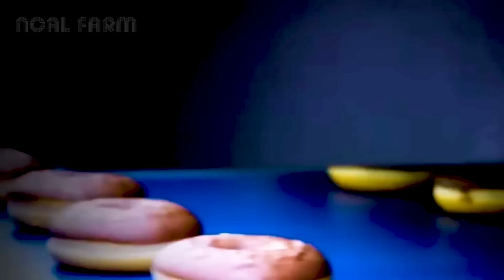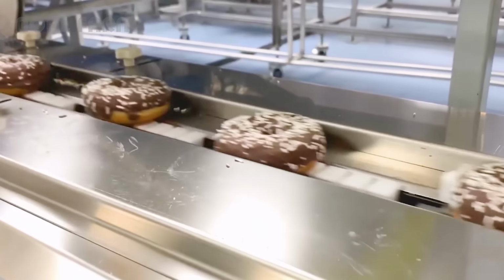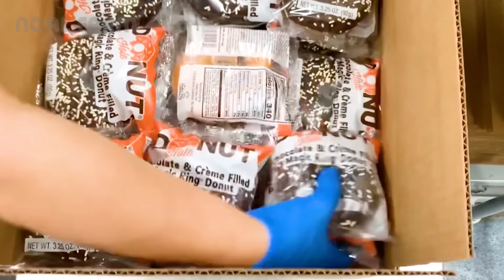Once the donuts are fully decorated and ready, they are carefully arranged and automatically packaged. Robotic arms precisely locate each donut and gently place them onto trays, which are then transported to the packaging area. The packaging process ensures that each donut is securely sealed to maintain its freshness and appearance during transport.